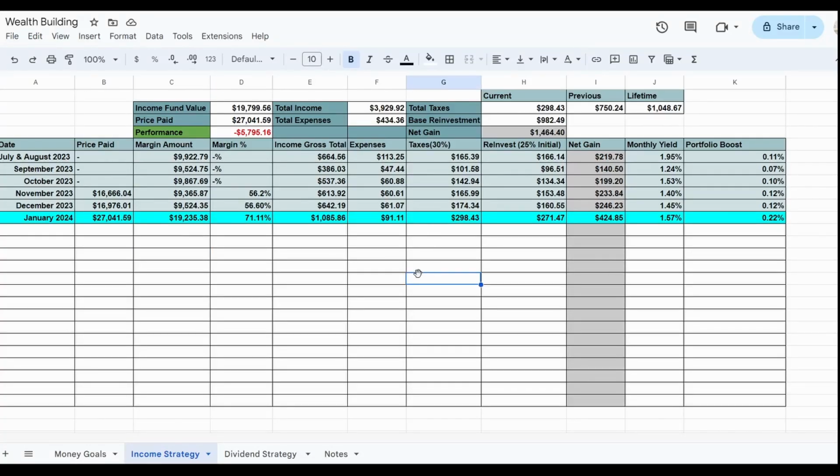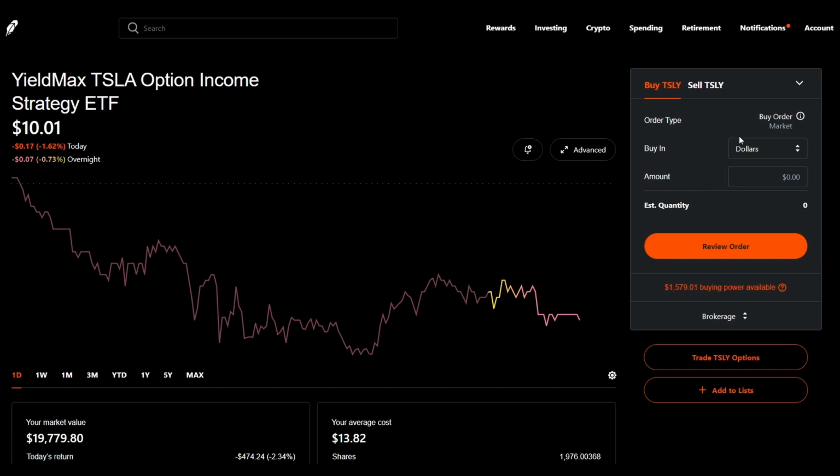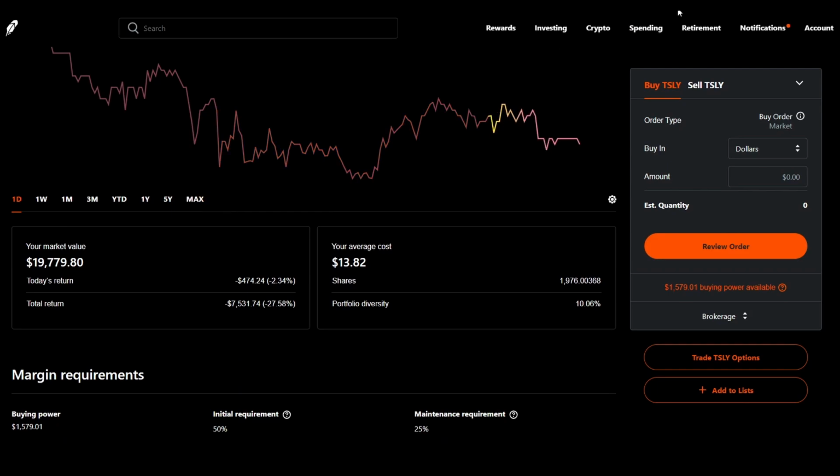Right now the performance isn't the best, but as long as I'm reinvesting this money, after a certain point the shares will reflect the price of, for example, a JEPI or JEPQ, and those are like $50 a share. So as long as we're patient and buying shares at these really cheap amounts, it's going to be very fruitful for us. Because if you're owning 2,000 or 10,000 shares at $50, that is a massive portfolio that's also bringing you a decent amount of income.